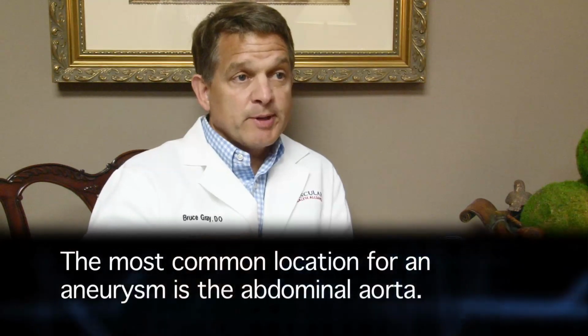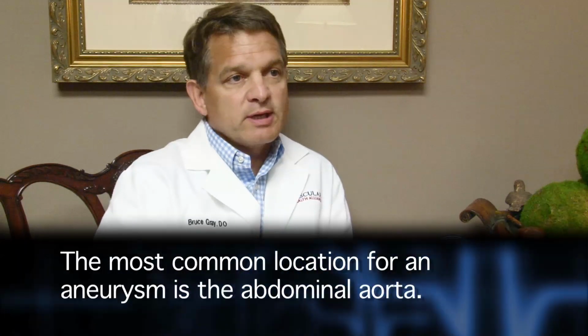An aneurysm is a unique problem with an artery. When an artery enlarges to twice its normal size, that's when we give it the name of an aneurysm. So it's actually a widening of the artery. The most common place you may find one is in the abdominal aorta, which lies deep to the belly button.